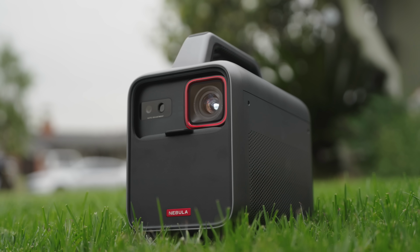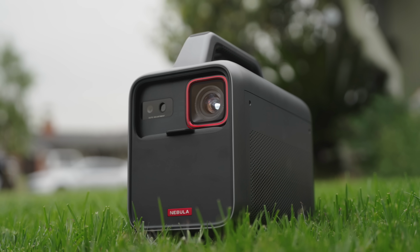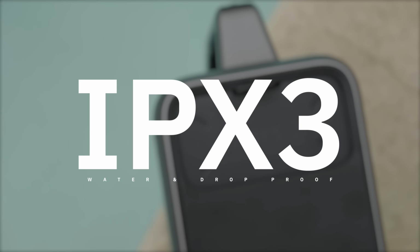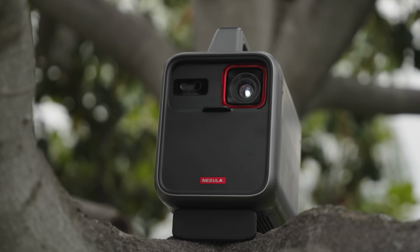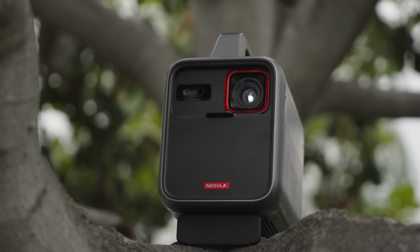And maybe the most important for using this outdoors is weather protection. And luckily, it is IPX3 waterproof and drop proof, so you can use it anywhere you want. If it rains, you can still enjoy your movie, and if you drop it, you don't really have to worry.